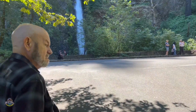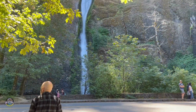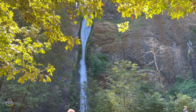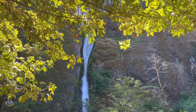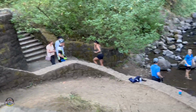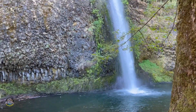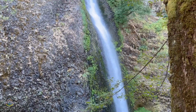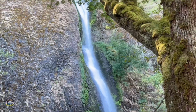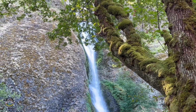Right across the road from the parking lot. Not too shabby. Look at that. Wow. Oh my gosh, it's pretty. Look at that moss on the tree.